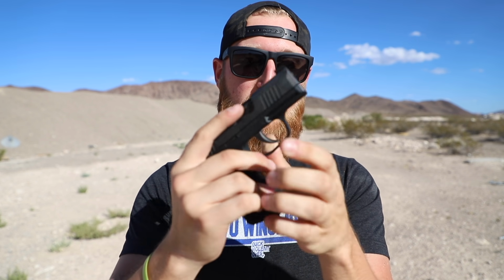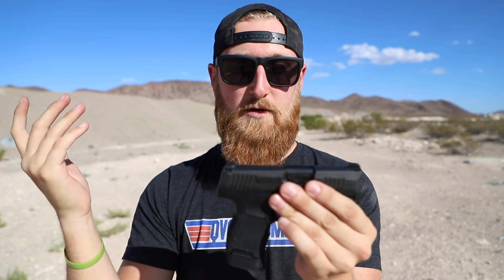The grip is a little bit small, so it is kind of weird to get a nice full grip on here, especially when you're used to something like a Glock 19 or an M&P full size. But even with this small grip, and especially if you are using the 12-round extended magazine, I can just barely sneak my pinky on there and get a firm grip and basically keep pretty good control over this whole gun.